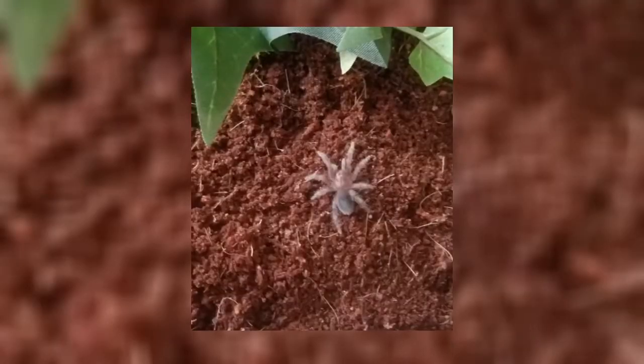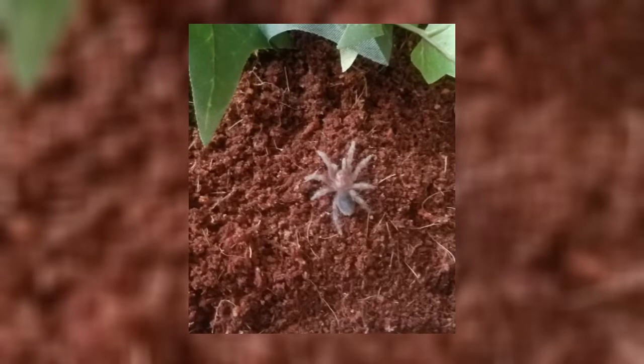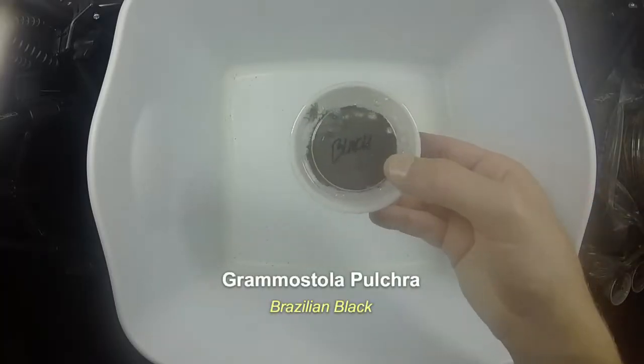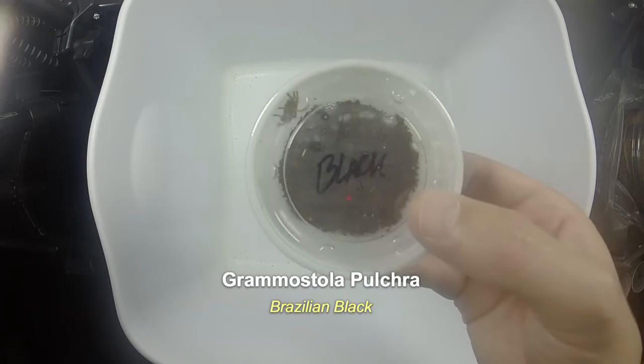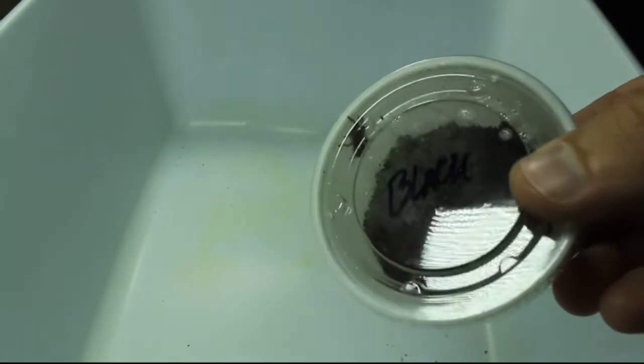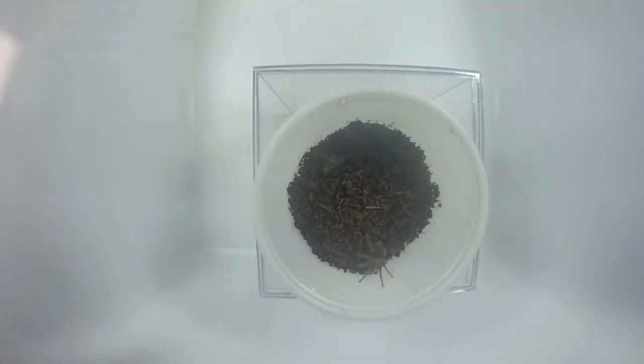I got 3 new slings, and these are officially the smallest pets I have ever owned. I thought the slings I already had were tiny, but these things are ridiculously small, and it's impossible to tell what they're going to look like as adults. Slings at this size look indistinguishable from common house spiders. So I picked up this tiny little guy, a Grammostola pulchra, the Brazilian black. And spoiler alert, I'm not going to add it to this video, but he's a ferocious little eater.